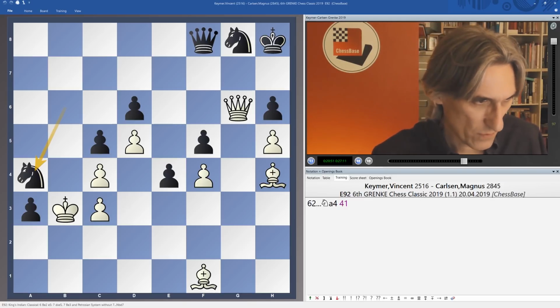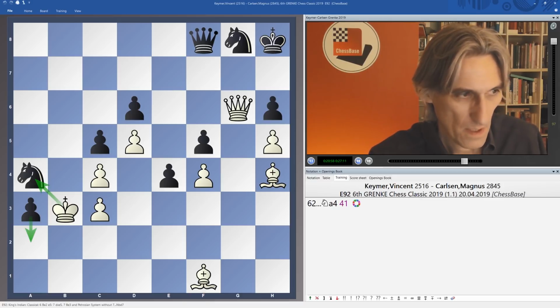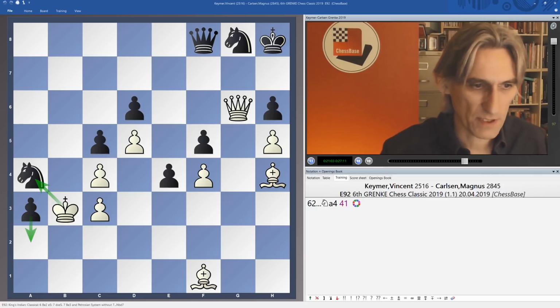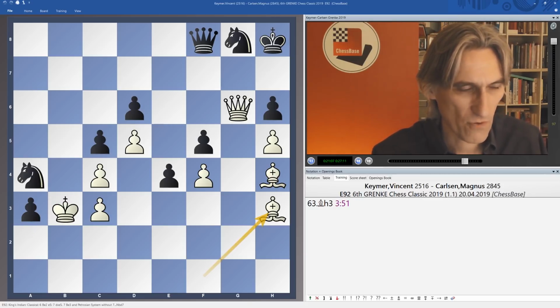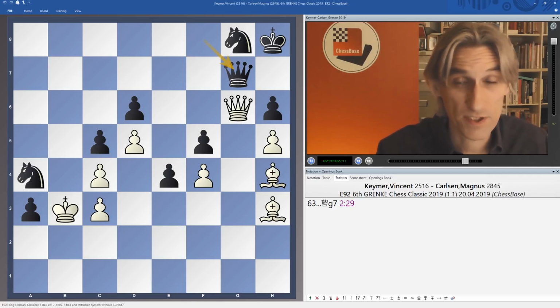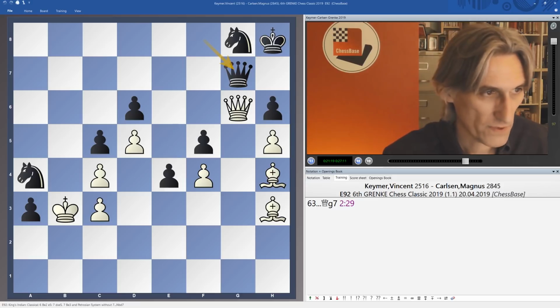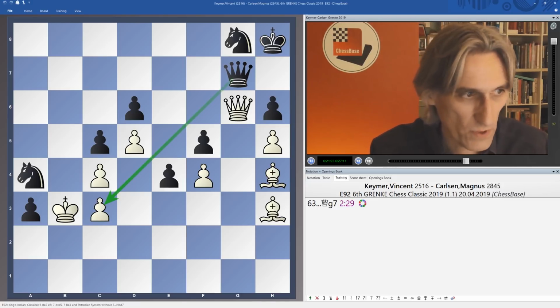So white to move. If king takes knight, then this pawn is going to go home. And if king takes pawn, well, we get something similar in the game. So bishop h3, and now an excellent move from Carlsen, queen g7. Best chance. Now this forces an exchange of queens, because obviously queen takes pawn check, and that will lead to mate very soon, if white's queen moves away.